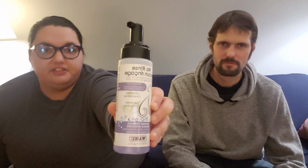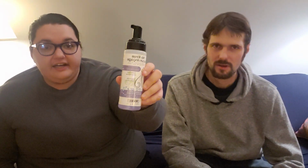The first thing we did was I gave her a bath. I used this shampoo, my Wall No Rinse Calming Formula. This is just something I've had and it worked for Gray. It did work for her in terms of getting the grease out of her fur, not really the dandruff.